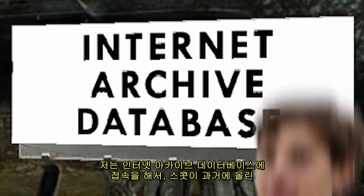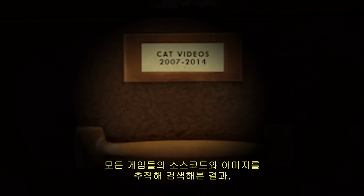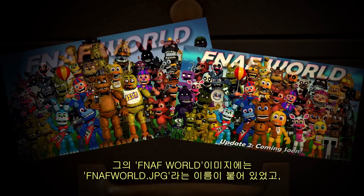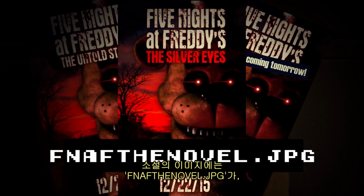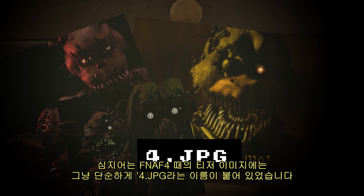Wrong. I went to an Internet Archive database and dug through the source code of all the past teaser images from all of Scott's past games, only to find that his labeling system has been very consistent. His FNAF World images were all labeled FNAFworld.jpg, images about the book were labeled FNAFthenovel.jpg, even FNAF 4 teasers shared the titling of simply 4.jpg.